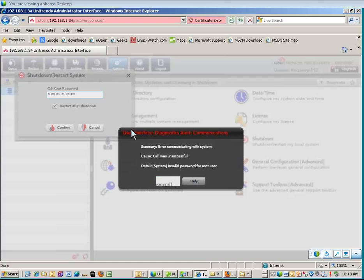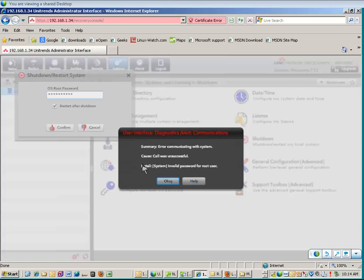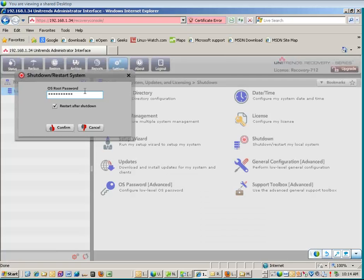Try Unitrends1 just to see. Yeah, maybe I typed it wrong. No? Ah, I already changed the password. Okay. When I set the OS password and the GUI password, they are separate, so a lot of times it's not actually changed. Do you want me to try the password I set in here again, or no? Do we have caps lock on, possibly? No, I don't have caps lock on. Okay. Let's try that.